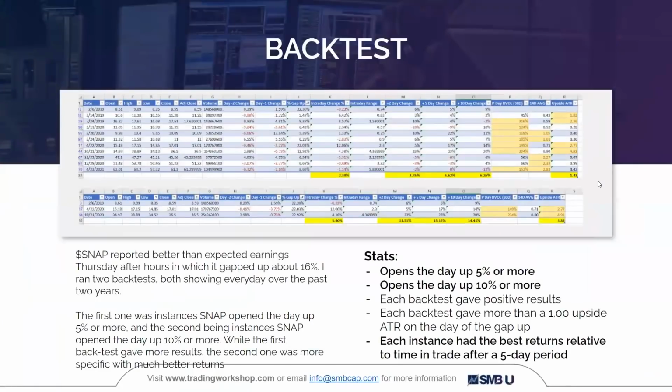So this was the back test I ran. I actually ran 2 different back tests before market opened. The first one being instances over the past 2 years where Snap gapped up 5% or more, and the second being where Snap gapped up 10% or more.